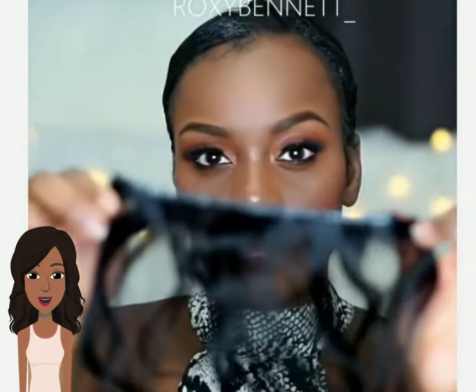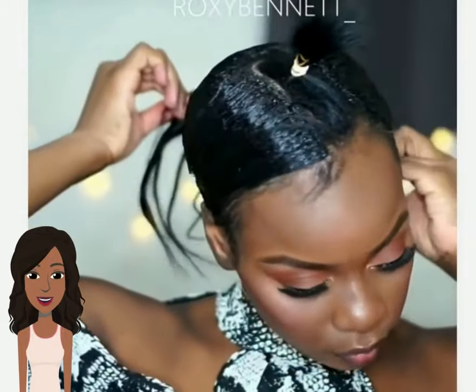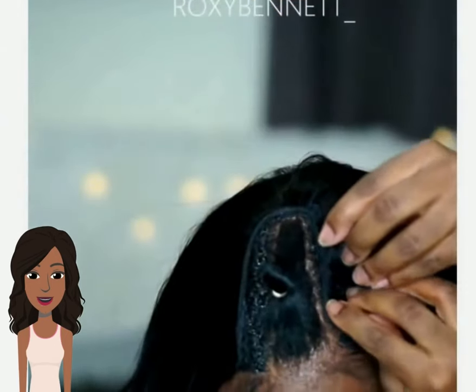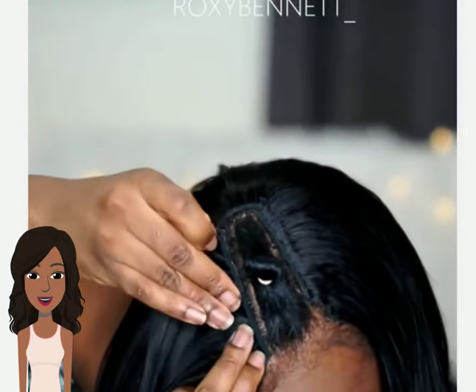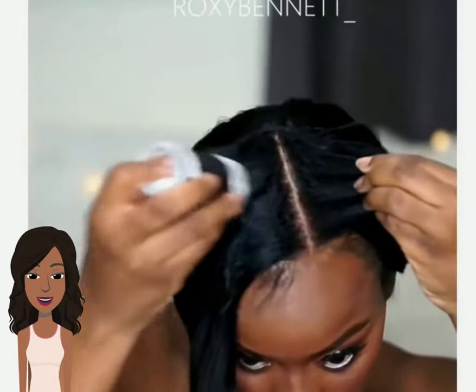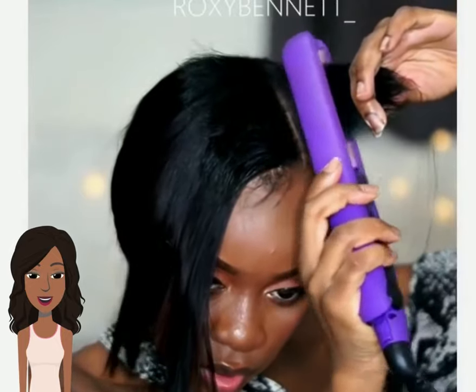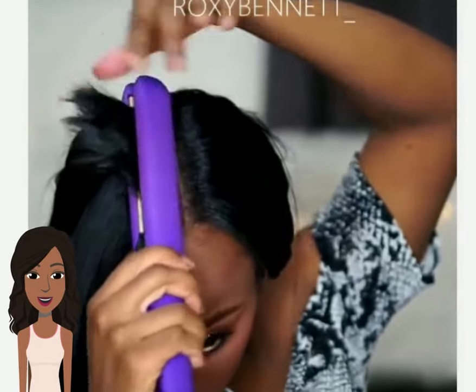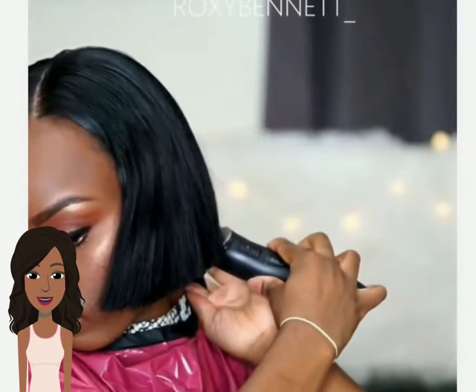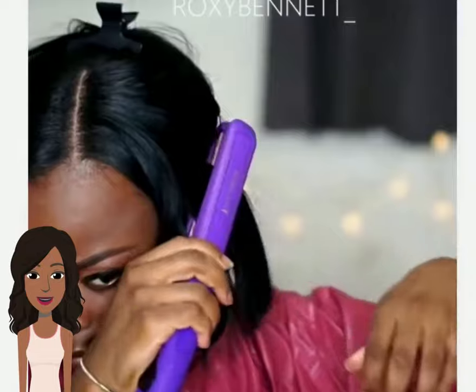So then we have another quick weave by Miss Roxy. She is one of my favorite influencers to follow for short hair. And for this particular hairstyle, she is going to be doing a bob, and she's doing a bit of a V parting space at the top so that she's able to leave some of her hair out to really make it look a little bit more natural. Gorgeous bob with this haircut. I think her makeup and everything just looks absolutely flawless.